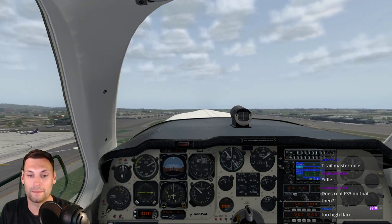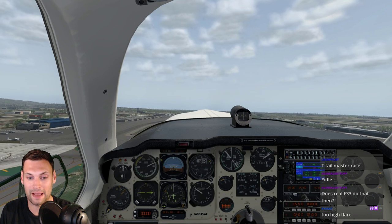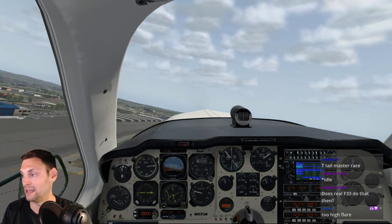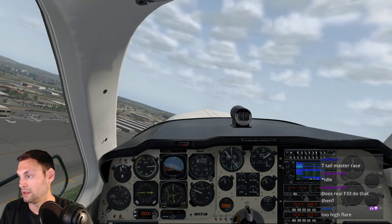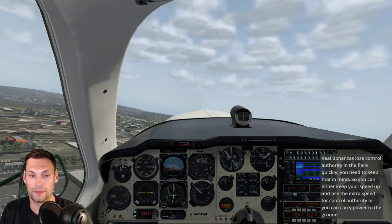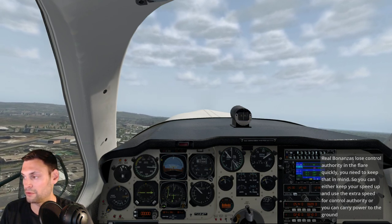I moved the yoke back. I moved the stick back a tiny little bit, and just like boom. Does real F-33 do that then? Well, I mean, Brad, have you flown an F-33?